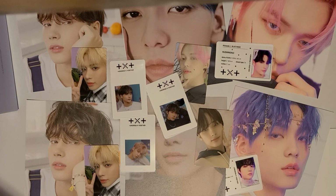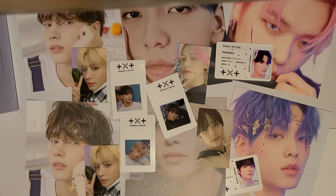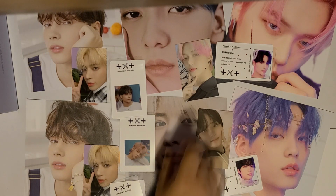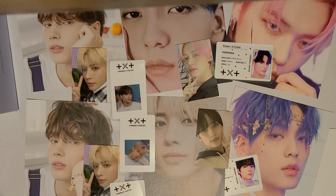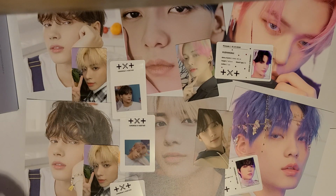So that's pretty much it. I'm so sad that I got a dupe album for this one. Hopefully I can trade for Jonjun and Subin. But at least I got different members for the other photocards, and I'm happy at least I pulled one Jonjun photocard and one Jonjun postcard. And his periodic card, to be honest, is the biggest achievement for me. And the other ones, I think I have to do a lot of trading, especially for the postcards.